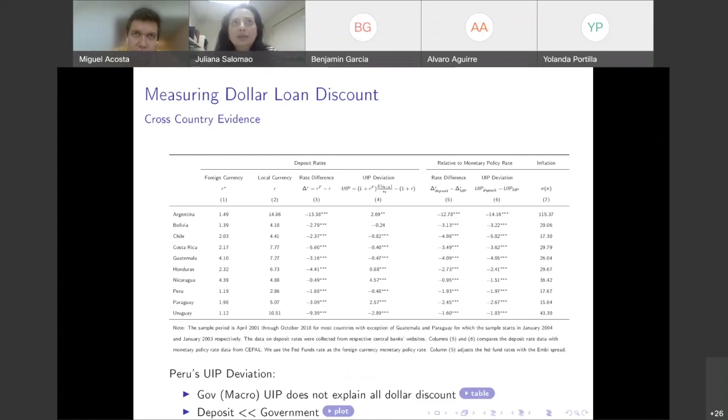Column 3 displays the average difference in deposit rates, showing a large discount on deposits. And then column 4 adjusts these deposit rate differentials using expected exchange rate movements. And what we see is that even accounting for expected exchange rate movements, depositing in dollars actually has a lower return for the depositors. Furthermore, we compare it to monetary policy rates, columns 5 and 6, and we see that the discount we see in deposit rates is significantly larger in magnitude.